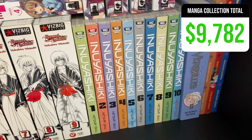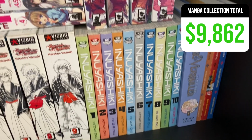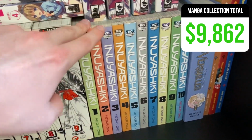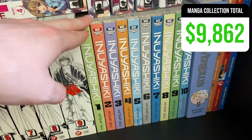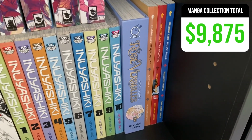Next to that is Inuyashiki, paid $80 for this set this time around on Reddit, I believe. I've owned this a couple times, sold it off, but I finally have it back for good. Super happy about it. Next to that, Rose of Versailles volume 2, got for $13 at my local shop.